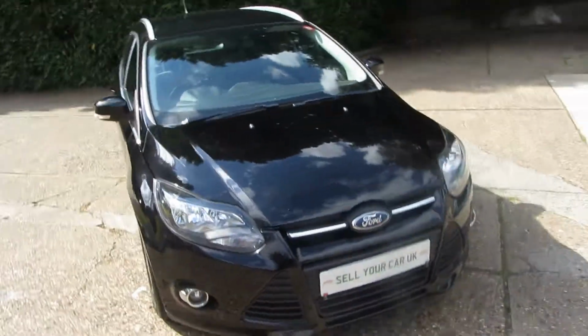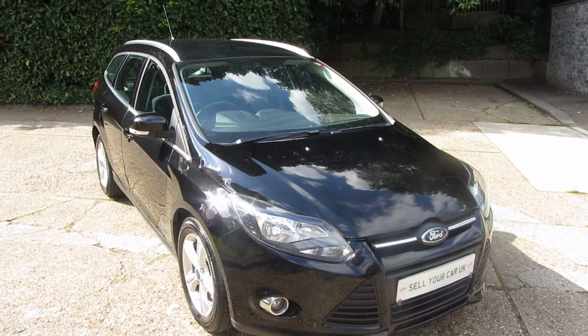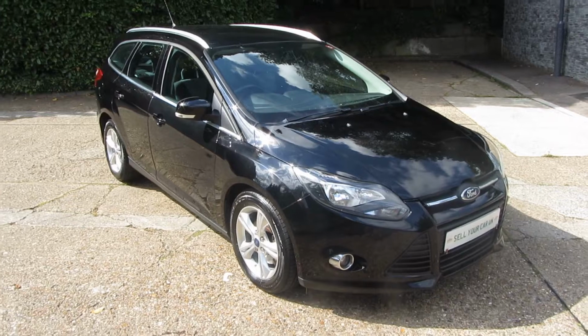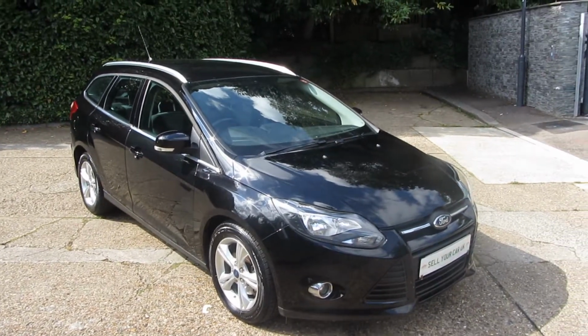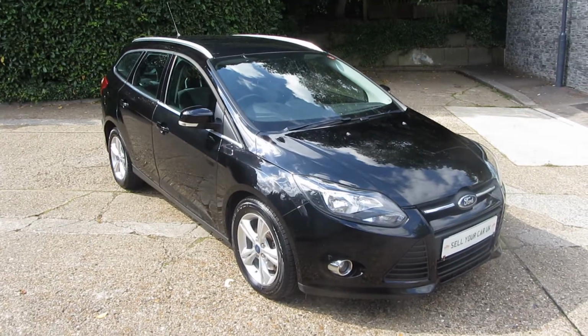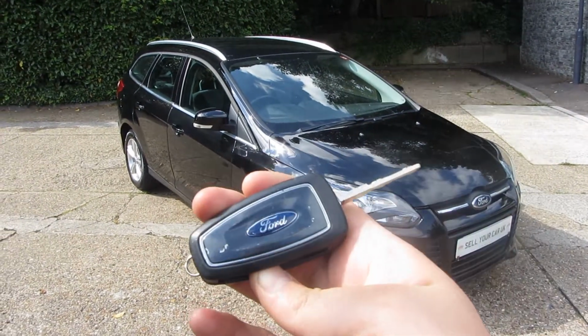Now, the car is coming with only one key. It was supplied by the previous seller, a company by the name of Car Giant in West London, who I happen to know very well because I worked there for almost 2 years. But Car Giant supplied this vehicle to its current seller, and when they did, they only supplied it with one key. It is coming with the car.